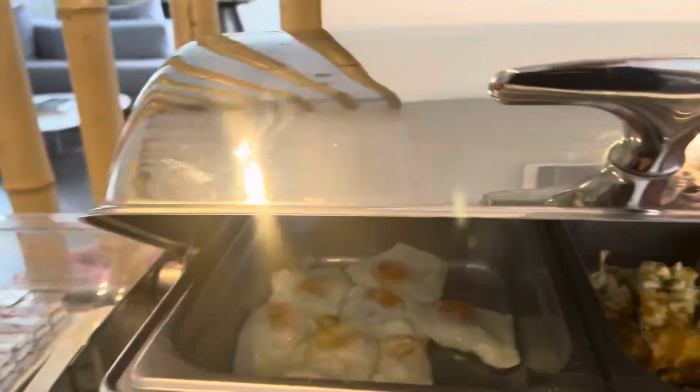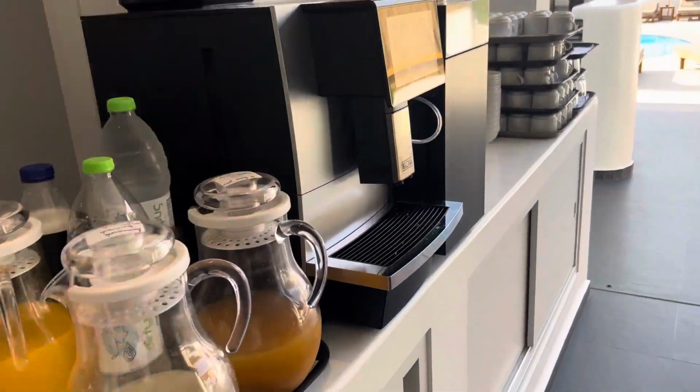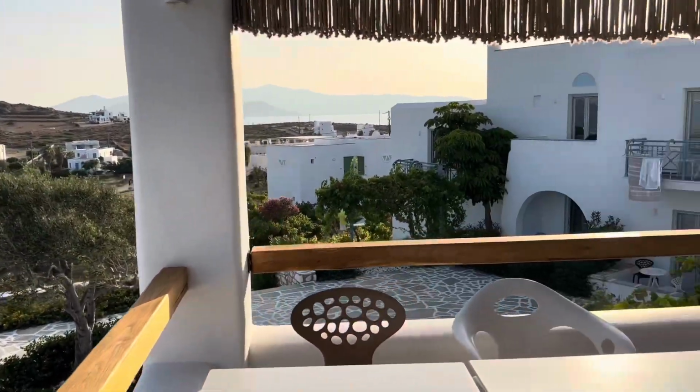There was just a really lovely selection of pastries, breads, and then fried eggs. There was frittata. It was just a really lovely fresh breakfast. And the coffee machine was bean to cup, so Adam was really happy. Loved it. But it was just a really beautiful breakfast.